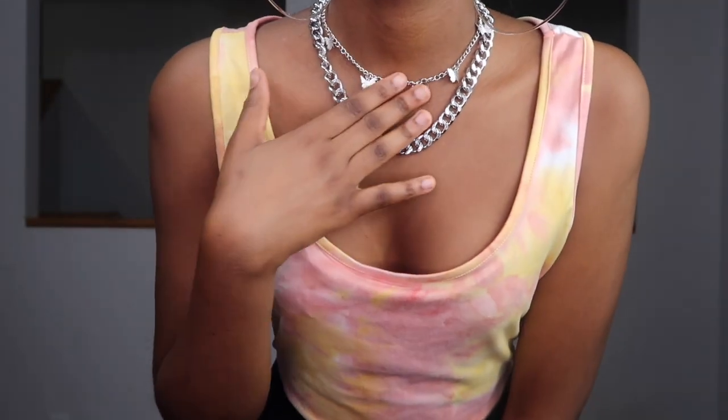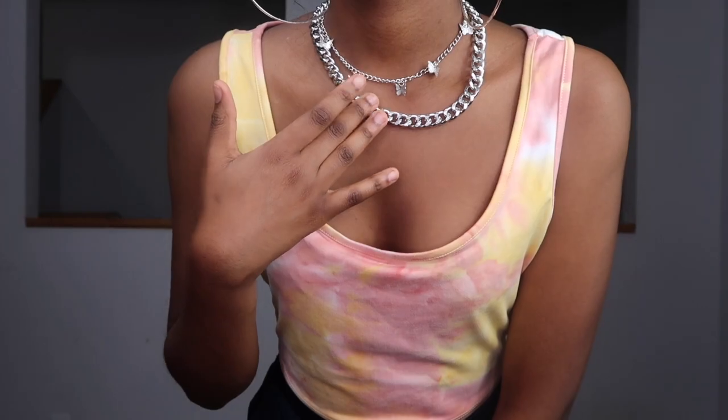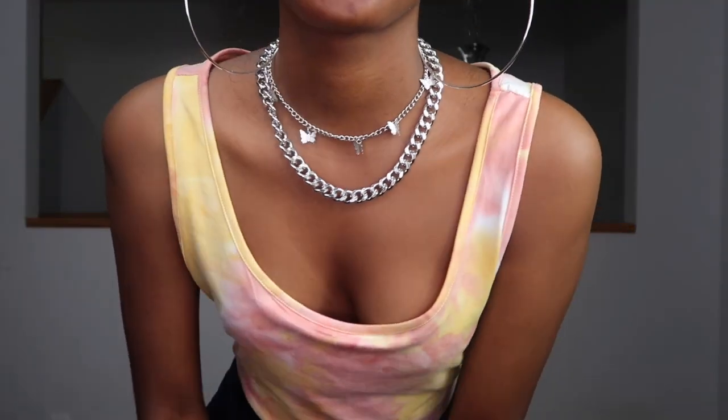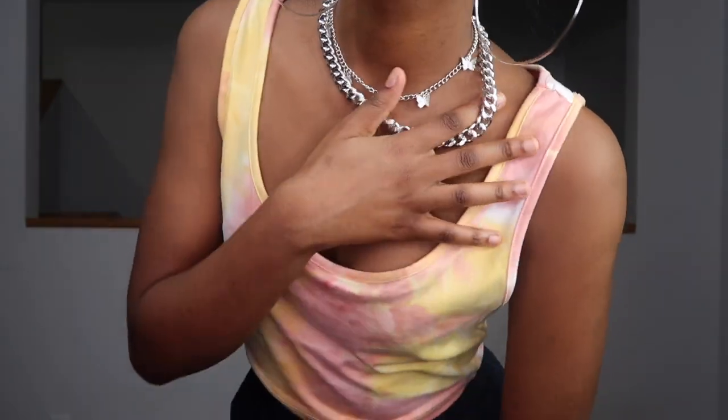And this is how it looks. Definitely wear it separately. It's really cute, it's really nice. I would definitely wear it. 7.5.